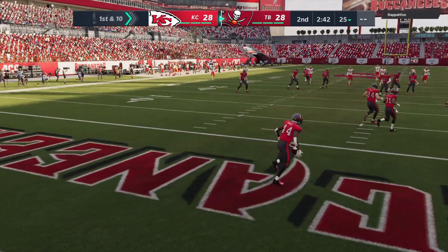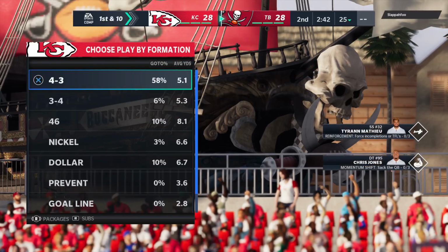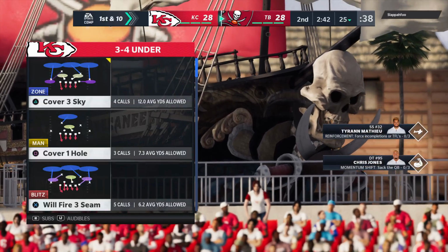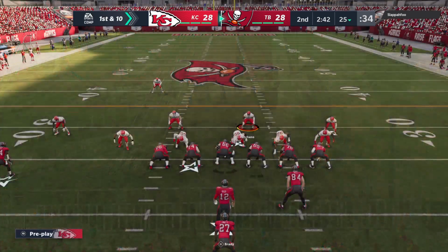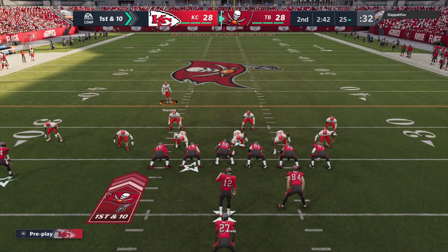Fair catch made at the 25-yard line. The Bucs take over 1st and 10 at their own 25-yard line. The Tampa offense ready to get their drive started.